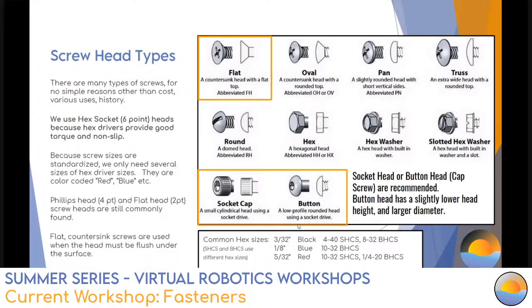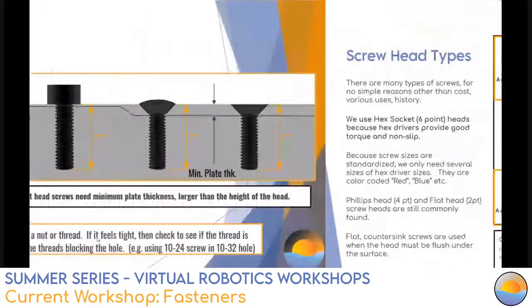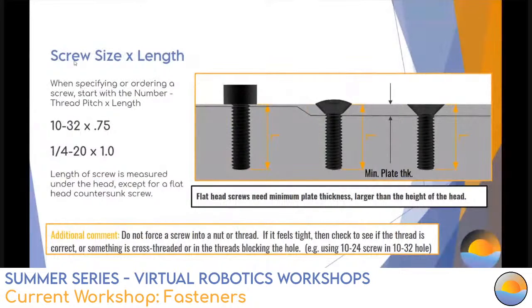Phillips heads are still used, these 4 points here, and flat heads like this, but really try to use a hex head because it's just a lot more firm. I'll talk about flat and countersink screws a little bit later. So when you specify a screw size, you talk about the thread pitch, and then you have to talk about the length. So the length is the length of the screw right here from underneath the head to the end of the threads.